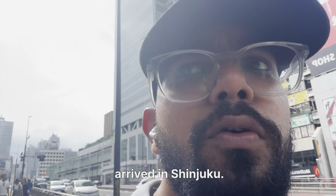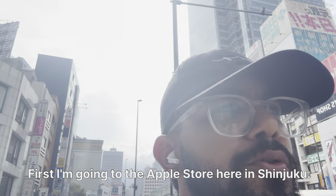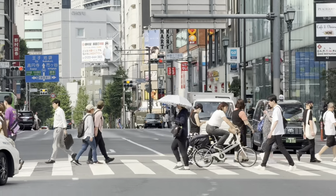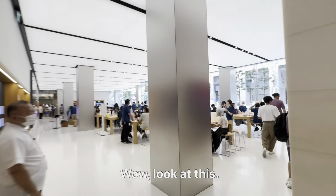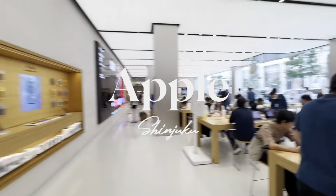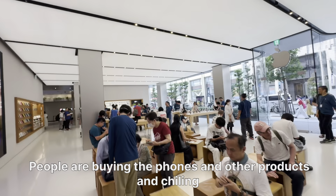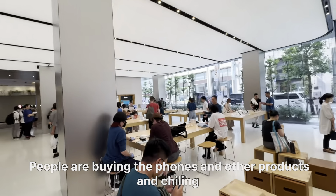Arrived in Shinjuku. First, I'm going to the Apple store here in Shinjuku. I need to charge my phone and then we'll start exploring. Wow, look at this. It's like a cafe. People are buying their phones and other products and chilling.